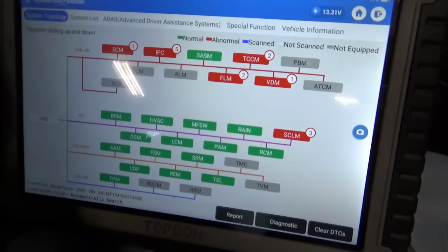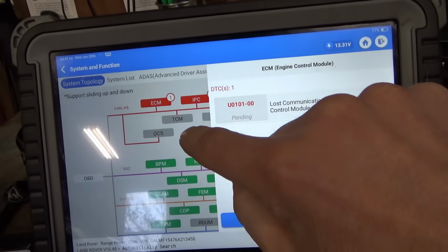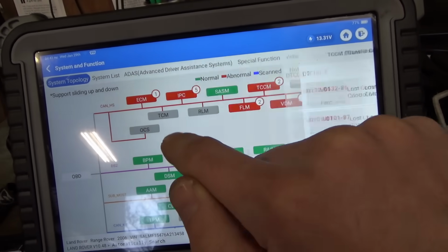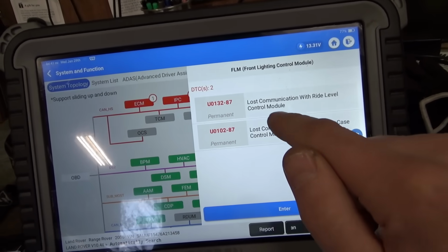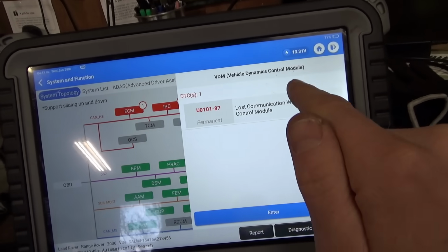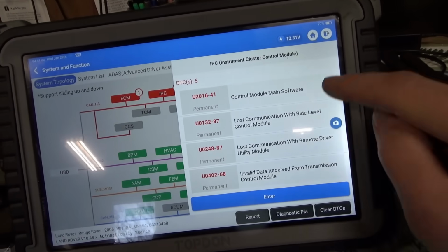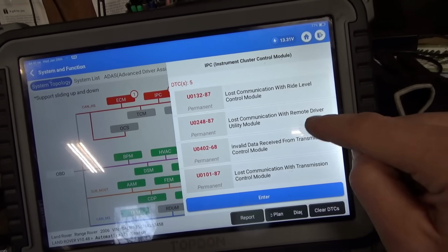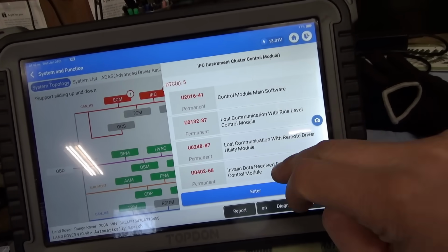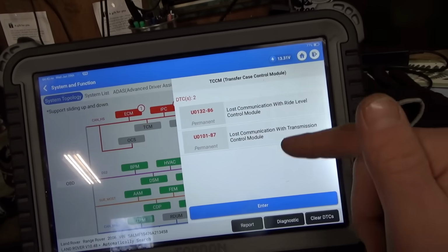Okay, after a second code scan, here is what is left. A lot of red modules in the drivetrain CAN, the high-speed tree. So ECM says definitely lost comm with TCM. Transfer case control says lost comm with ride level control and lost comm with TCM. FLM is front lighting module: lost comm with ride level control module, lost comm with transfer case control module. Vehicle dynamics control, this is like the ABS: lost comm with TCM. And the instrument cluster, control module main software: lost comm with ride level control, lost communication with remote driver utility module, TCM, and invalid data, and TCM. So TCM and ride level, those are the two. These ones right here, those are offline. Transfer case control module, we can talk to it and it's telling on these two.